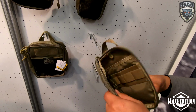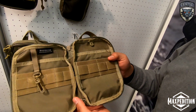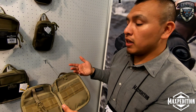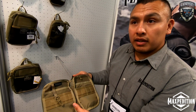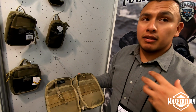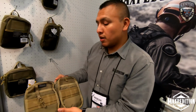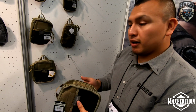This is our EDC pocket organizer. This would be our most popular and probably highest selling item in terms of the organizer line. And essentially people use them for everything from trauma kits, first aid kits, just to carry tools, everyday things like that. People who are diabetic, they carry their insulin and everything. Or just an everyday kit with knives, multi-tools, batteries, notebooks, pens, pencils, things of that nature.